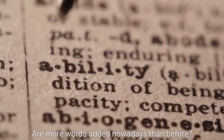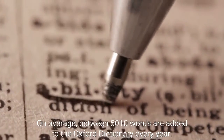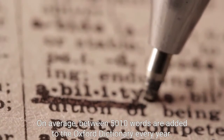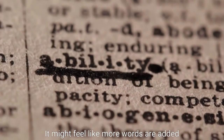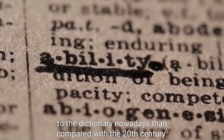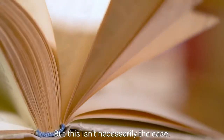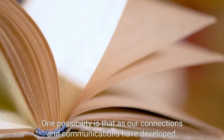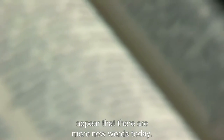Are more words added nowadays than before? On average, between 500 and 1000 words are added to the Oxford Dictionary every year. It might feel like more words are added to the dictionary nowadays than compared with the 20th century, but this isn't necessarily the case. One possibility is that as our connections and communications have developed, our ability to identify new words has become easier, and therefore it could appear that there are more new words today.